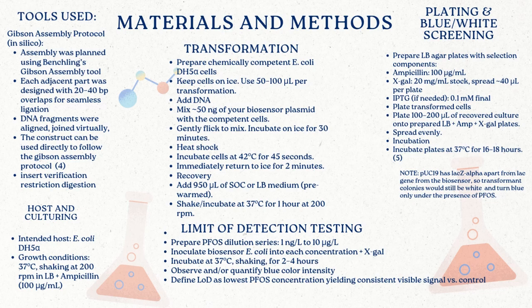To determine the limit of detection, we could expose transformed biosensor culture to a dilution series of PFOS concentration from 1 nanogram per liter to 10 microgram per liter and record the lowest concentration that consistently results in visible blue color. This informs us on how much sample volume would be needed in real world testing, allowing us to tailor the biosensor for maximum field sensitivity.